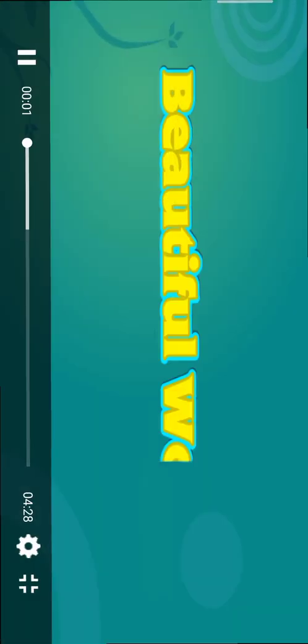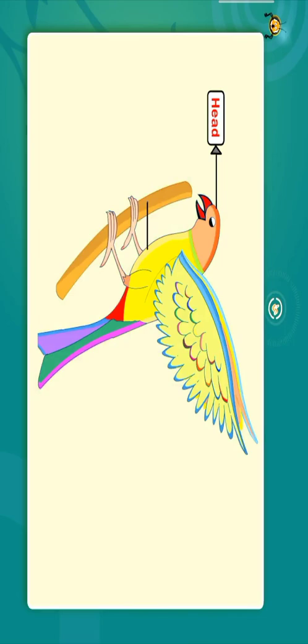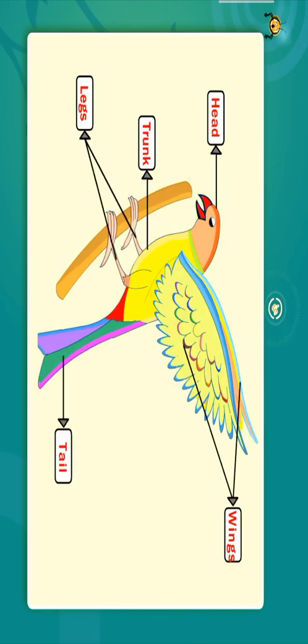Chapter 5. Beautiful World of Birds. All birds have wings and two legs. The wings help them to fly. Birds are the only animals that have feathers. A bird's body consists of the head, trunk, wings, legs, and a tail.